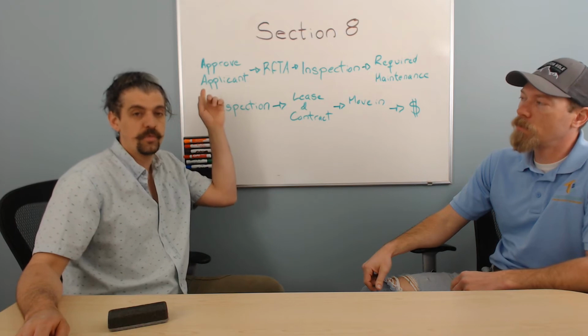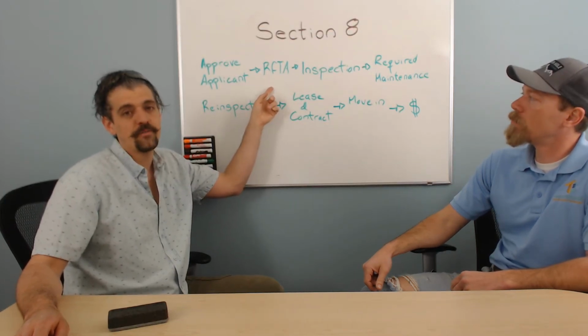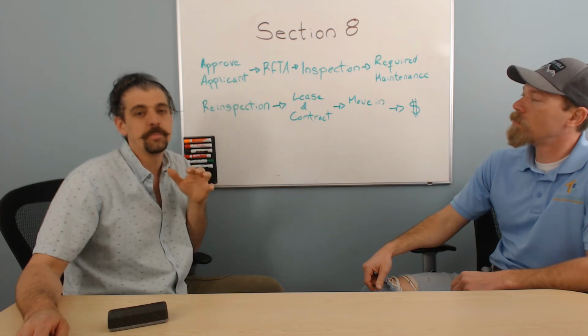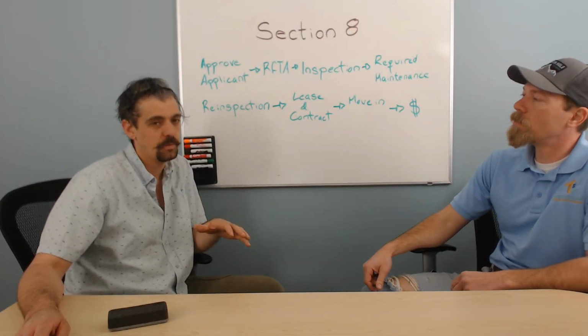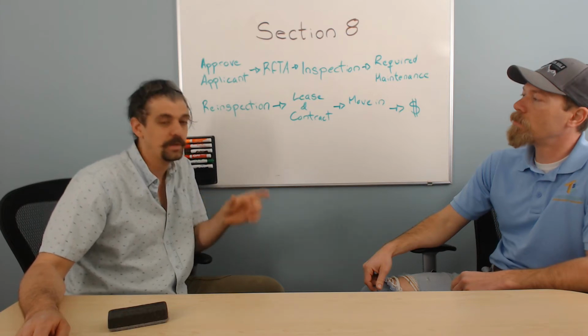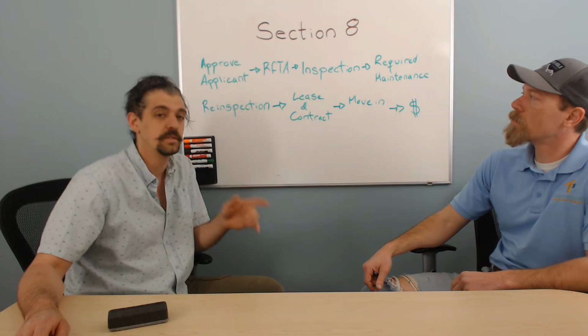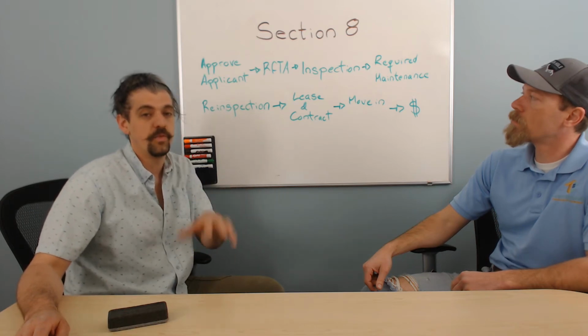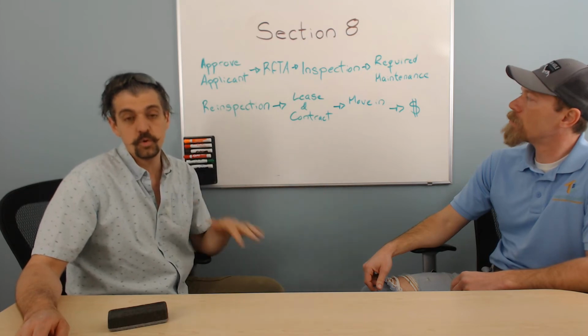Once you've approved the applicant, then you get your RFTA, which is a request for tenancy approval, which is a piece of paperwork that the tenant is going to bring you. You can't use a generic form. You need specifically the paperwork they got from their caseworker with their name on it. You fill that out, you send it back. That triggers in their agency the inspection. So then an inspector is going to come through and do their little checklist.